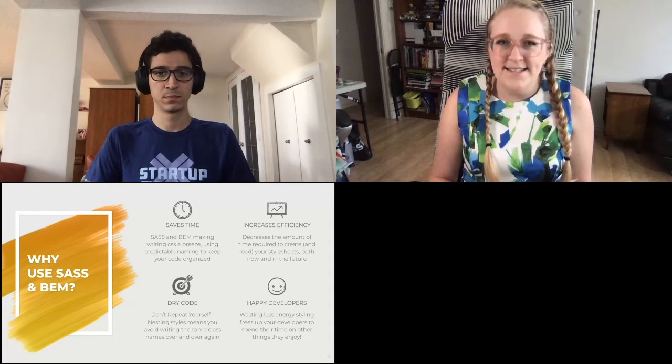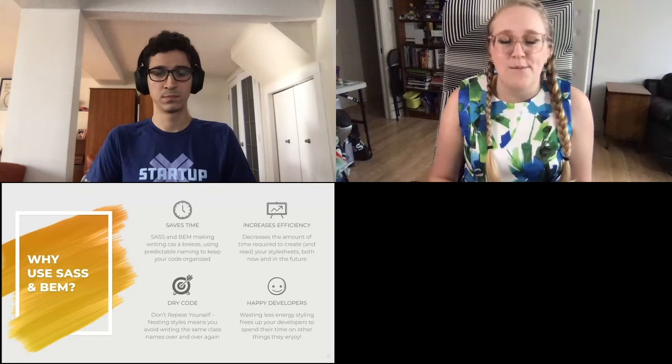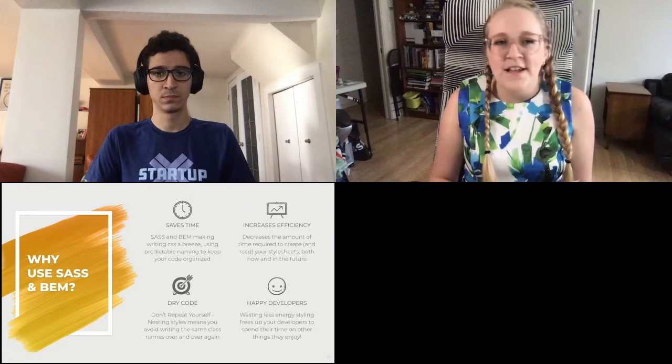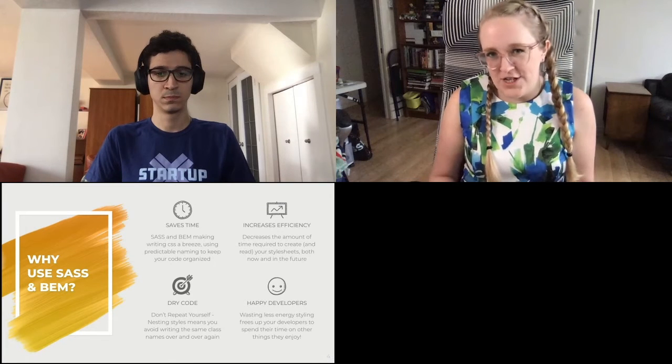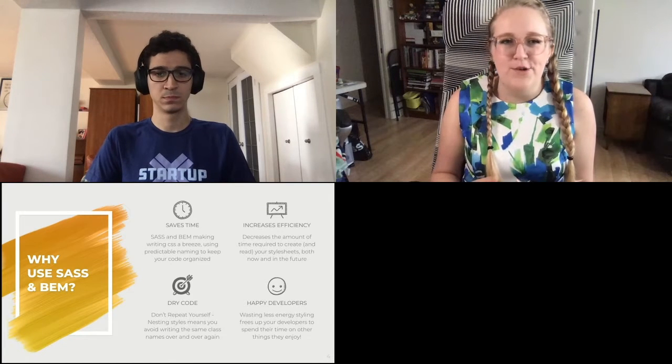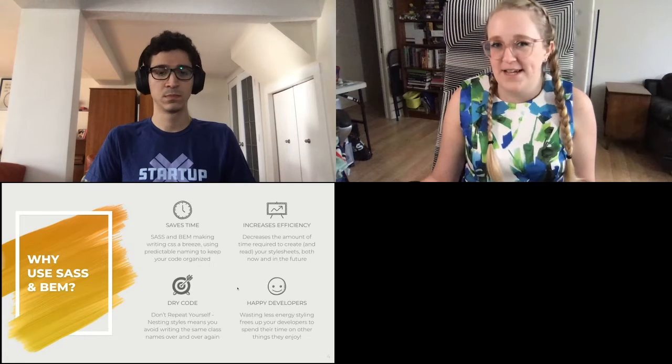So SASS basically helps to add some additional features to CSS that make it a lot more usable and a lot more fun to use, with a lot of really cool, powerful stuff. And BEM is essentially a way of naming HTML elements so that you can more easily use them in your style sheet. So the first thing is it saves time.